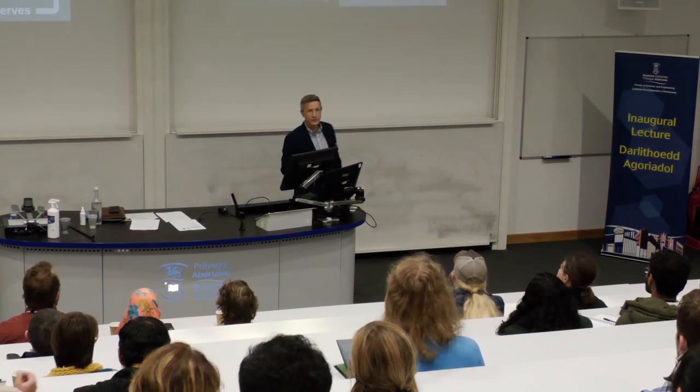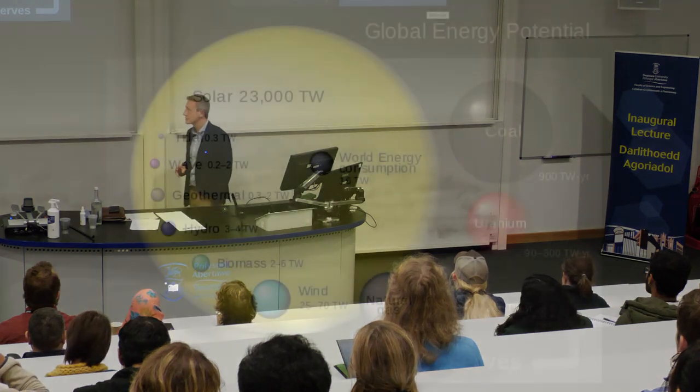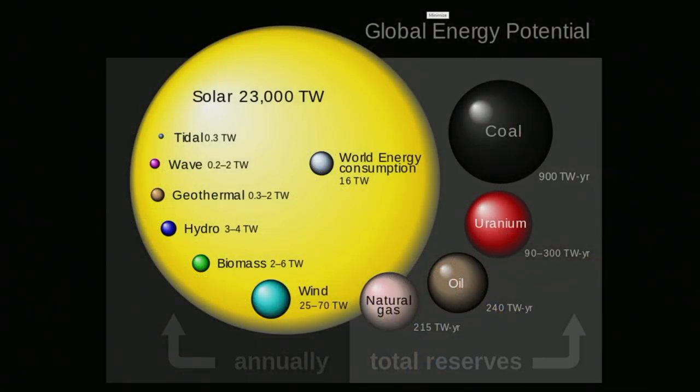And when we look at it in terms of other sources of energy, I think this graph summarizes it quite well. So on the right, we have the finite reserves of the materials we have to power our planet. These are the best estimates of how much we've got left. And on the left, we have our renewable sources and how much they deliver to the planet annually. Excuse the pun, but you can clearly see that solar eclipses all of the other energy sources we have available.